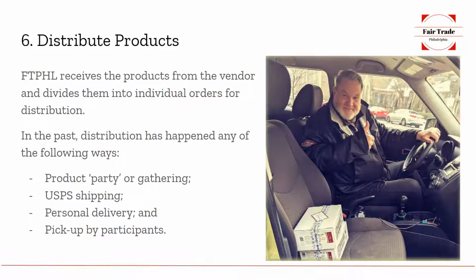And then we have a nice picture here of one of our steering committee members, Brian, who offered to do a few local deliveries within his neighborhood. So if you can get folks to volunteer to do that, that's really nice for encouraging participation as well. Great, so now I'll kick it back over to Billy to talk about a few of the buying clubs we've done, and then I'll join in on that too.